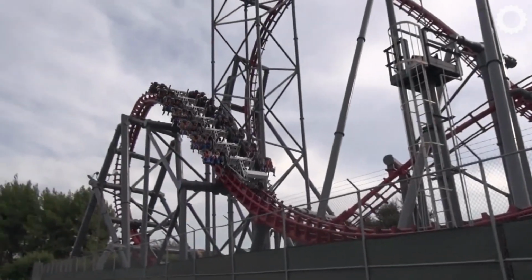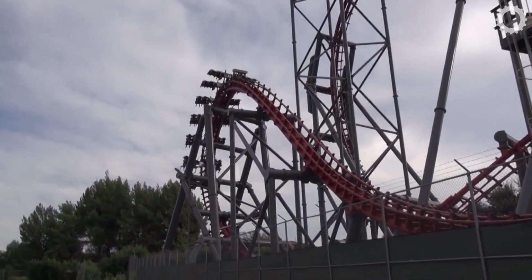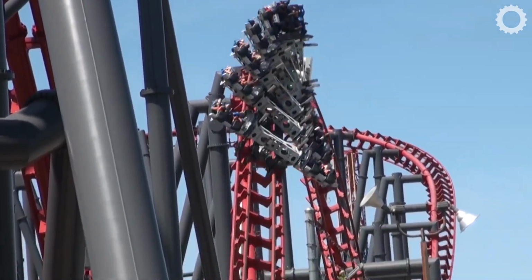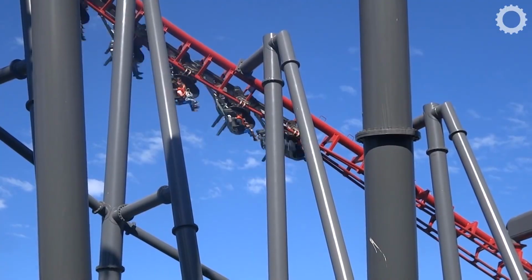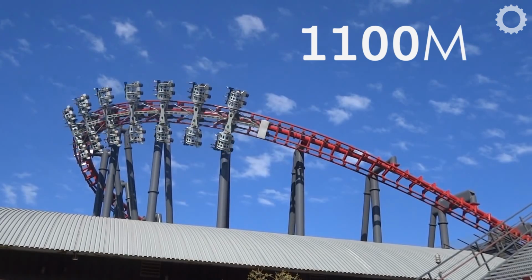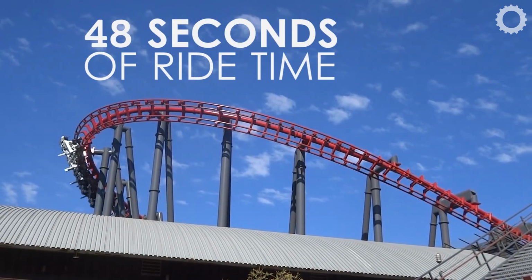The ride itself was a prototype design by Aerodynamics, now known as S&S Worldwide. The track of the ride consists of 4 rails. The first 2 rails navigate the trains, while the other 2 control the spin of the seats. The spinning rails move up and down relative to the main track, causing the seats to rotate forwards and backwards. The track of the coaster measures 1,100 metres long, enough for 48 seconds of ride time.